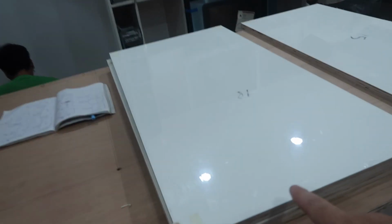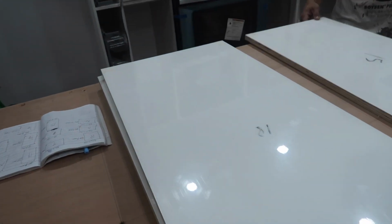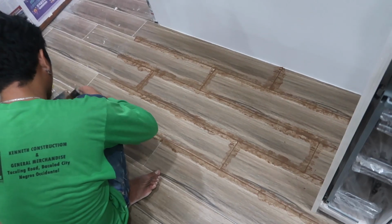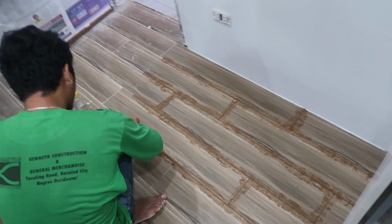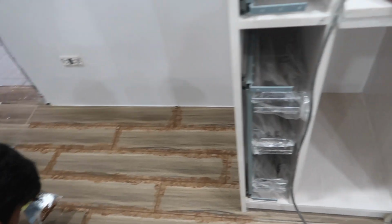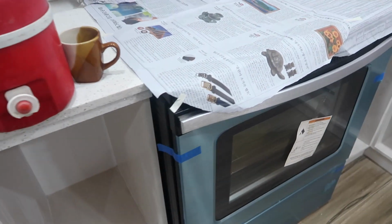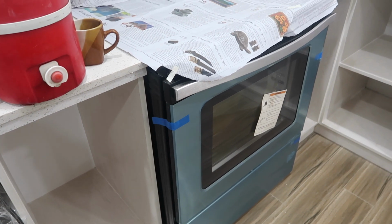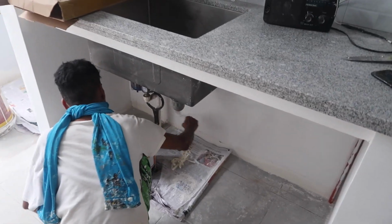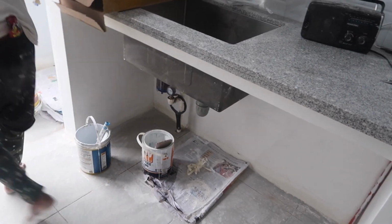So they have a film over the top of them to keep them protected, but it's just a straight white, really shiny white. And our floor is getting grouted a little bit. Requested to hurry up and get this done so we can throw the refrigerator in. And I know they'll be pulling this out too, the stove right here, to grout underneath it shortly. Our little dirty kitchen area done. It's getting painted. We're already having a good old time over here, painting everything.